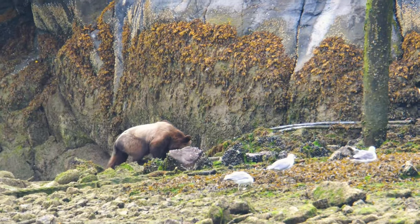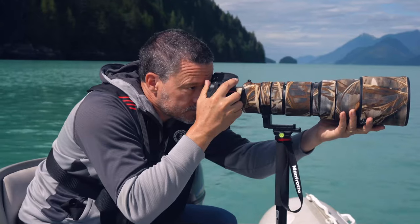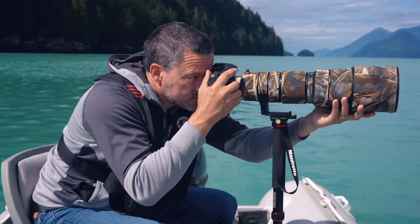Using binoculars, we finally spotted the first bear of the day. The bear was on the shore, which was great because that meant we would be able to get close enough to get some good shots.